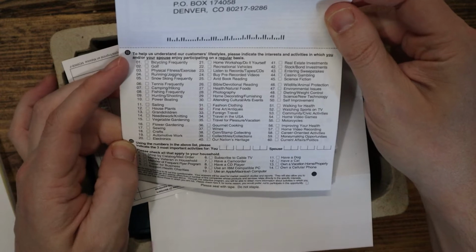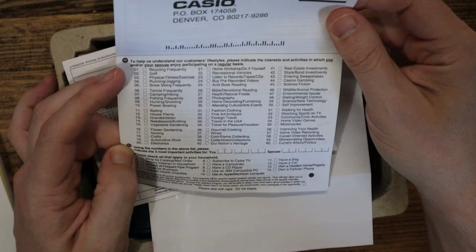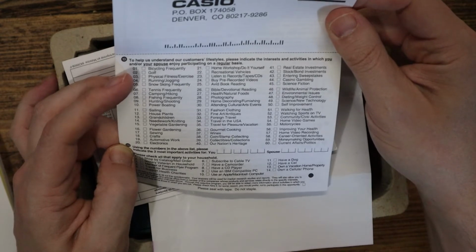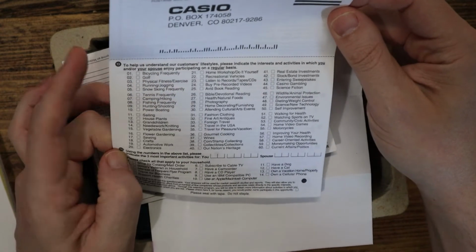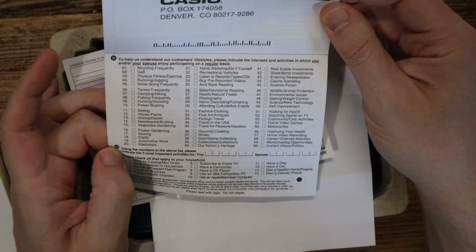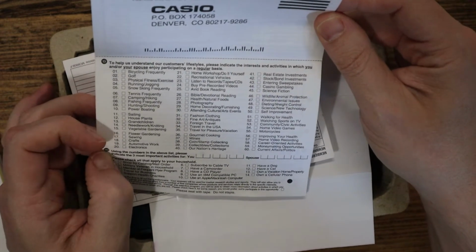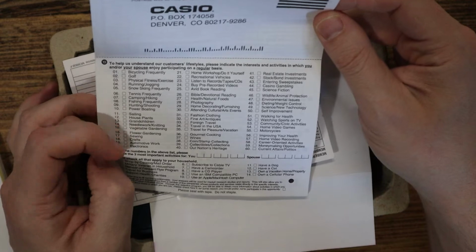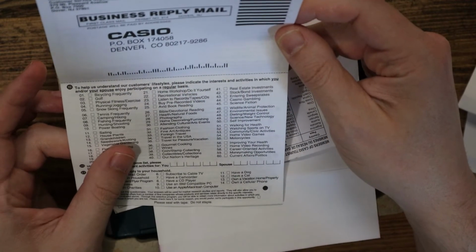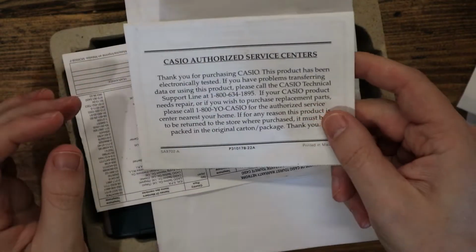To help us understand our customers' lifestyles, please indicate the interests and activities in which you or your spouse enjoy participating on a regular basis. Avid book reading, fashion clothing, fine art, antiques, sailing. What else have we got on here? Science, new technology, self-improvement, casino gambling. Wow, entering sweepstakes. Brilliant. Now I'm sure they used all of that to really shape all their future products. And then that's our warranty certificate.